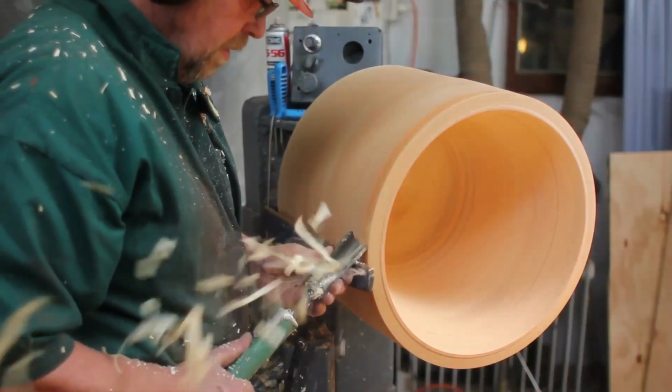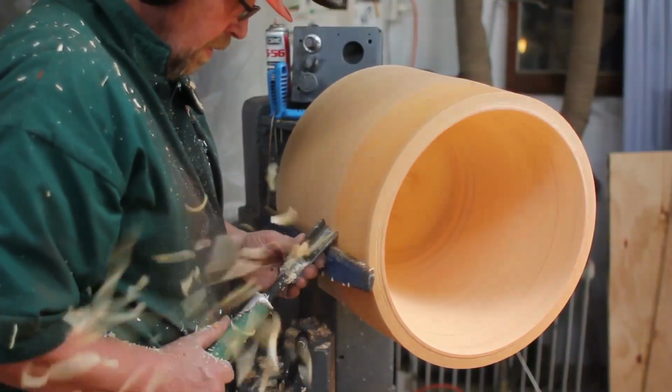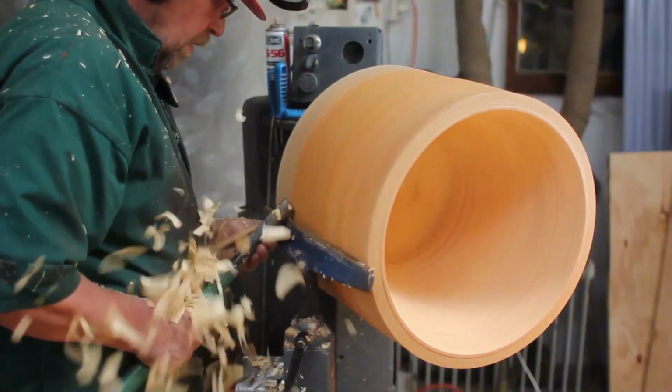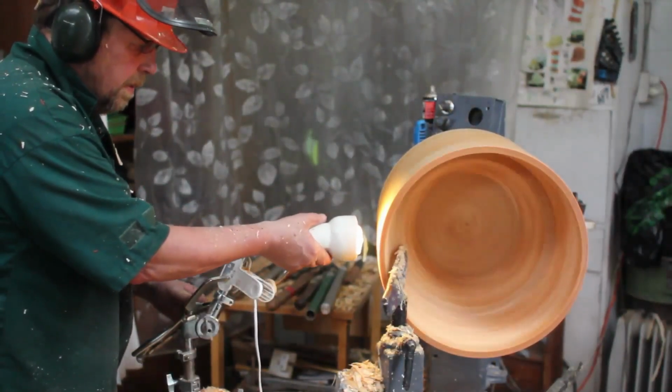After shaping, sanding smooths every surface, enhancing natural patterns. The attention to detail is remarkable. The craftsman applies finishes that protect while highlighting the wood's warmth. The shade is assembled with its fixture, ready to illuminate a room with subtle elegance.